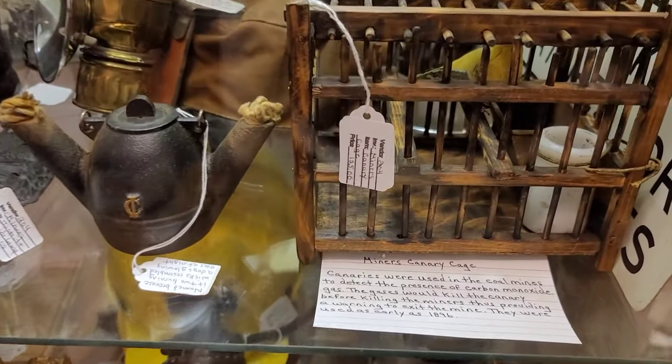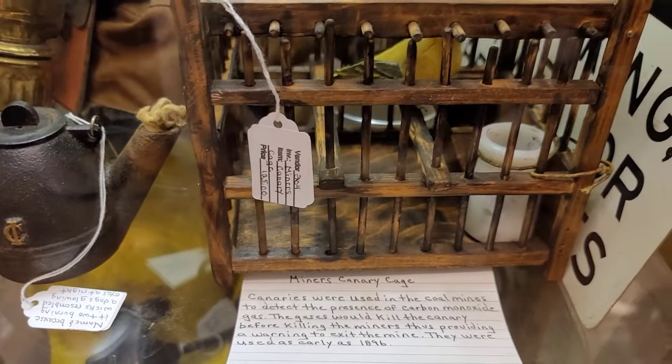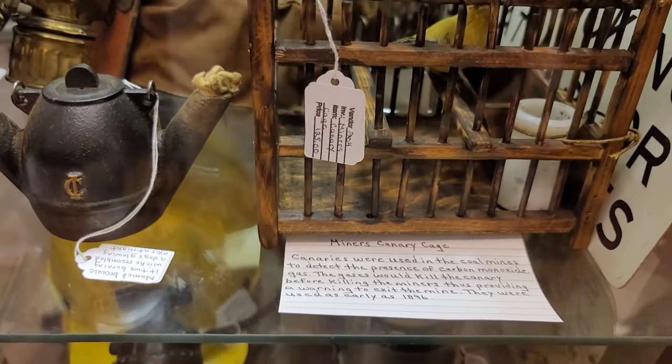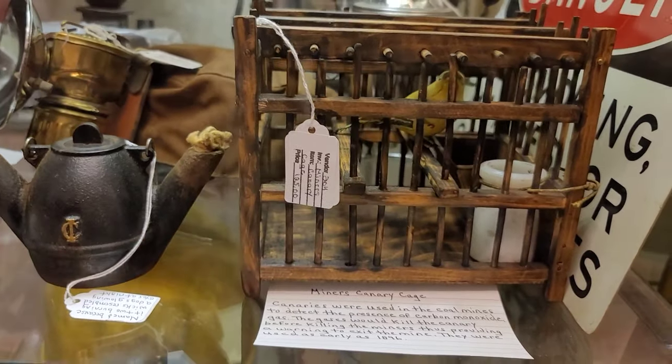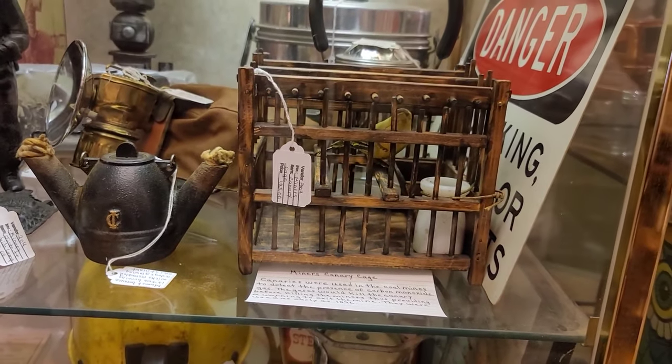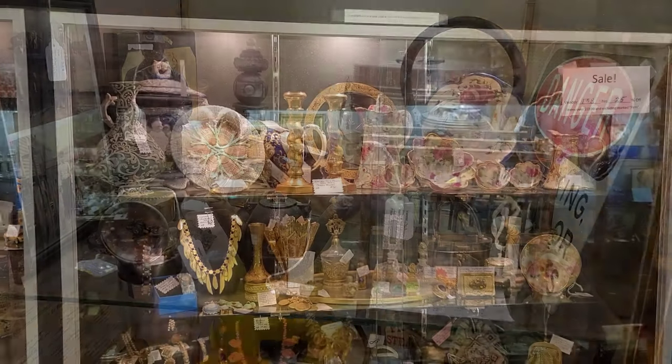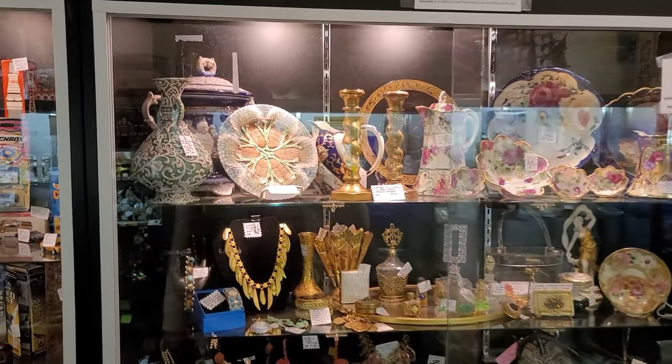This piece is really interesting right here, you guys. It says that it's a canary cage for a miner. I think it's actually a reproduction. I don't know. The patina, if you will, seems a little manufactured, but it's still cool to see. Can you just imagine literally having a bird in a cage to make sure you stay alive?